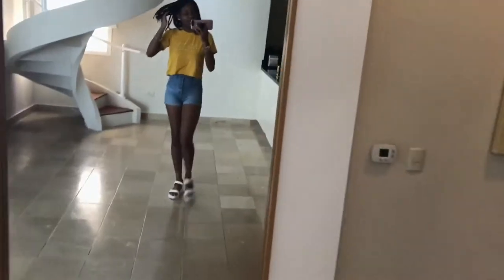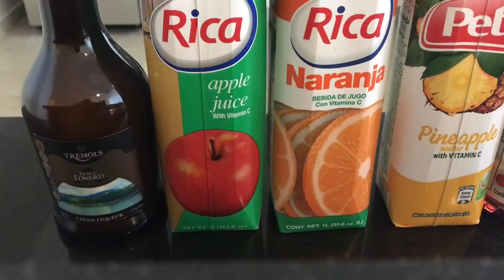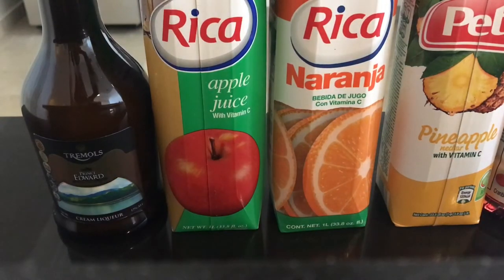But I think it's really cute and I hope you enjoyed that little tour. I forgot to show you guys, but I'm not really sure if you care, but I'll show you anyway. They finally brought our drinks to the room and this is really cool because it's all inclusive and everything.